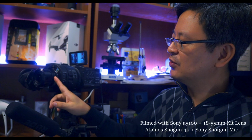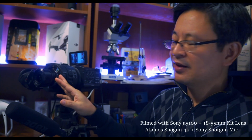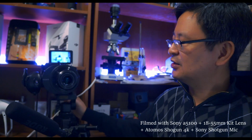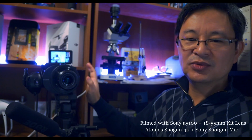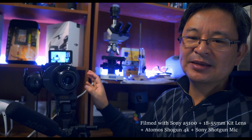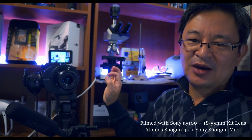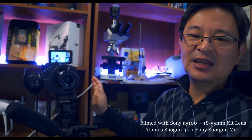This is a Sony 28mm FE lens. This is an f2 prime lens. A very clean, very sharp lens, and the autofocus is amazing. With these two systems, I find that 99.9% of the time, even if I'm moving pretty fast, the focus is always on spot. It's perfect. So that's why I love this system.